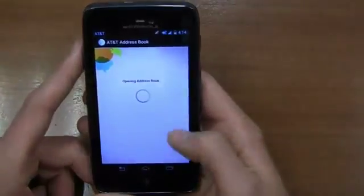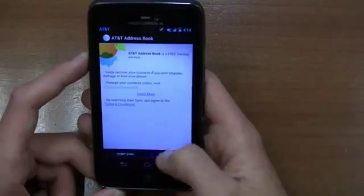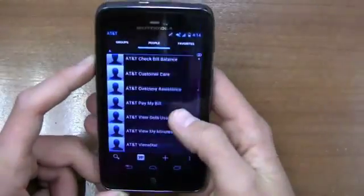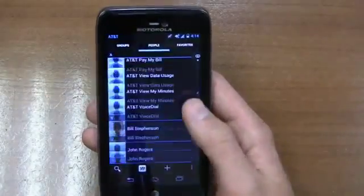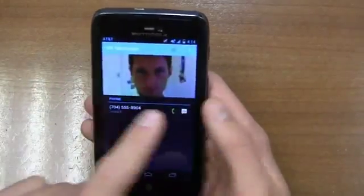Kind of the same thing going on with people over here. Take a look at this, and we'll get out of the address book when we can. Cancel AT&T address book. And you can see, again, a very, very stock look and feel here. And take a look at Bill Stevenson, for example. Same colors, same kind of picture layout, and same phone.